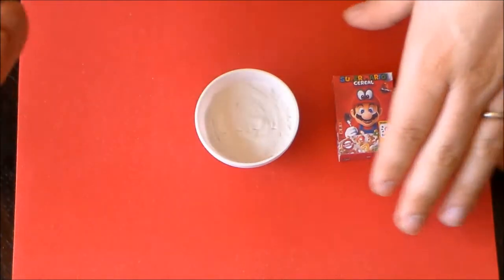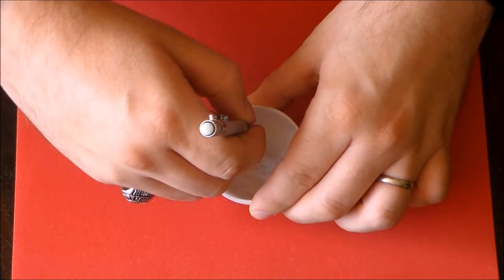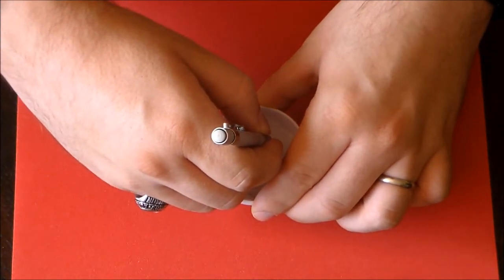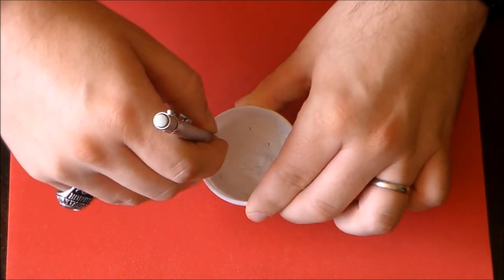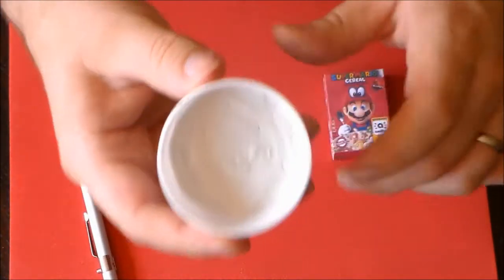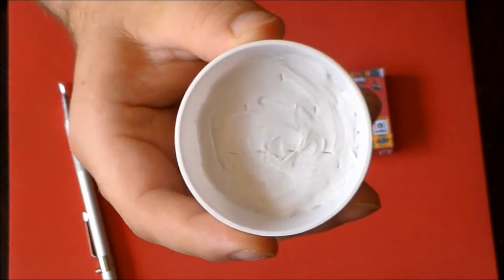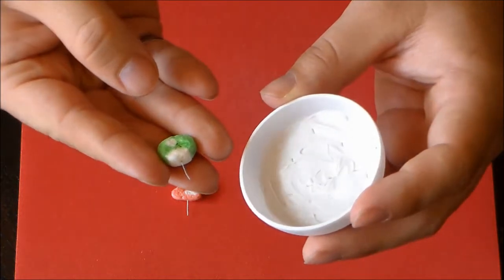For the marshmallows, I don't need to put them in. I've already done the mock-up and I know essentially how I want them to go. So what I'm doing is poking holes that I can put their mounting wires into. And there you can see the locations everything's going to go. Now I'm ready to mount everything in the bowl.